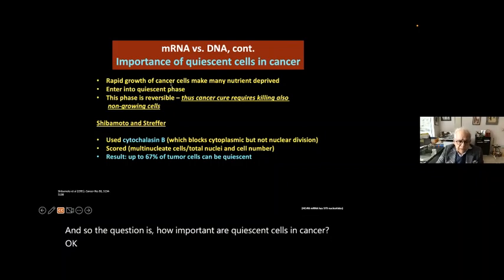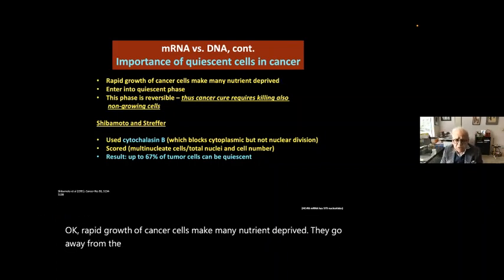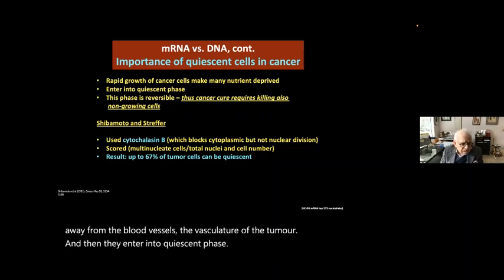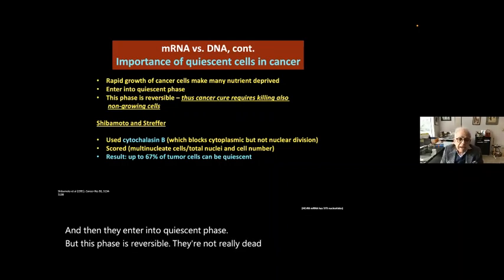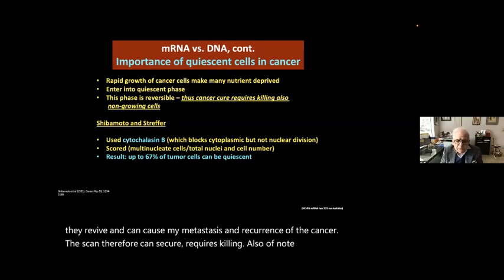Rapid growth of cancer cells makes many of them nutrient deprived. They go away from the blood vessels, the vasculature of the tumor, and then they enter into a quiescent phase. But this phase is reversible. They're not really dead. And so sooner or later, they revive and can cause metastasis and recurrence of the cancer. Therefore, cancer cure requires killing also of non-growing cells.